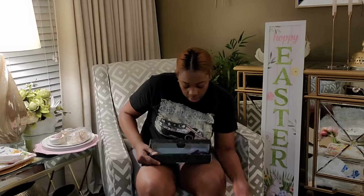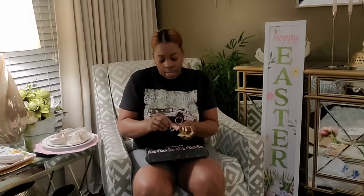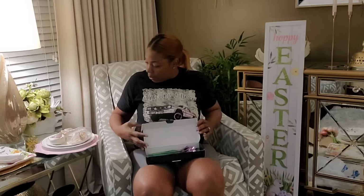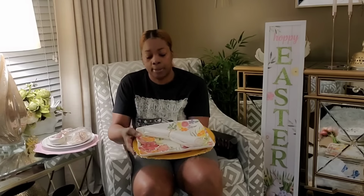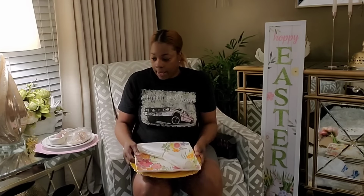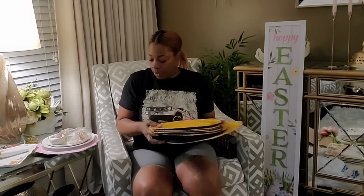But speaking of Easter bunnies, I have that. Let me give you a close-up of what my other table is going to look like. Different, right? Look at that. Now, I got these gold chargers. Never used them. Amazon! I got six of them. Okay.